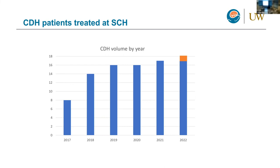And just for context, to be a high volume center, you have to have at least 7 to 10 babies born, on average, over 5 years to be considered a high volume center. And we have nearly doubled that number. And you can imagine that very small increases in numbers actually has a very large impact on resource utilization.